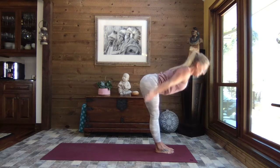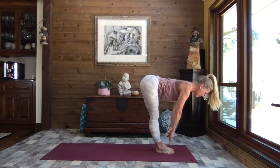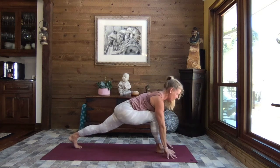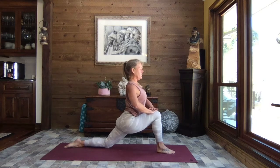Exhale, swan dive, soft bend in those knees. Inhale up to monkey half lift, flat back. Exhale down, take a giant step back with your left foot. Bring that back knee to the floor. Untuck your toes. Lift your hands to your thigh.